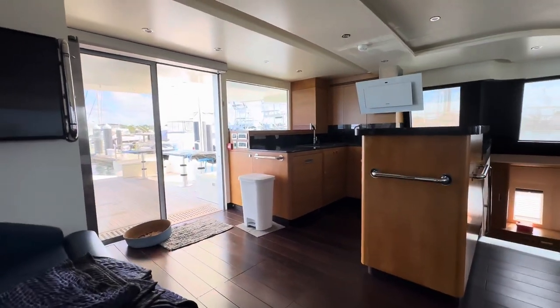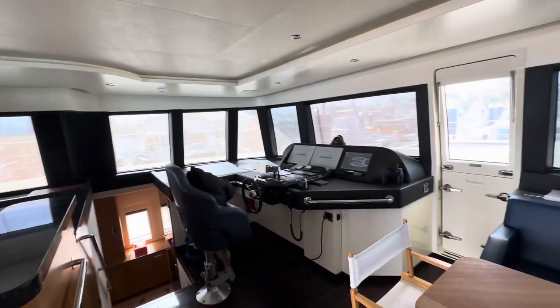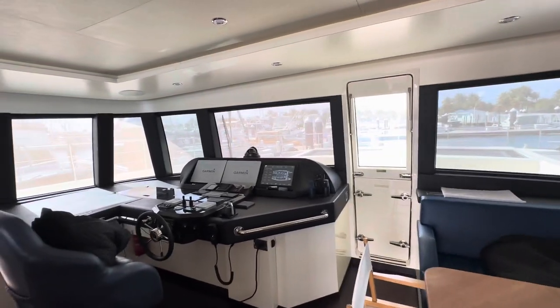Give you an idea of the layout. This is a hybrid catamaran, 2019 model of the 64 Serenity.